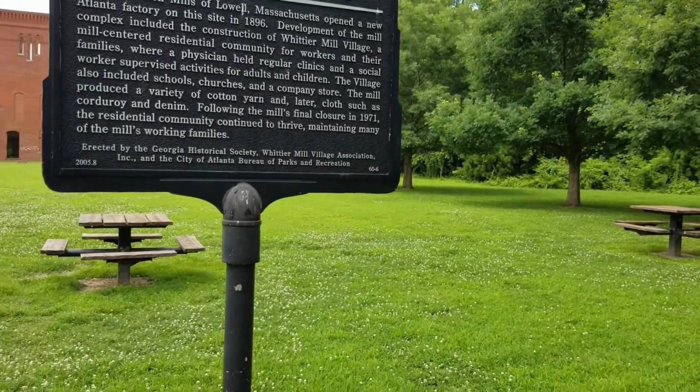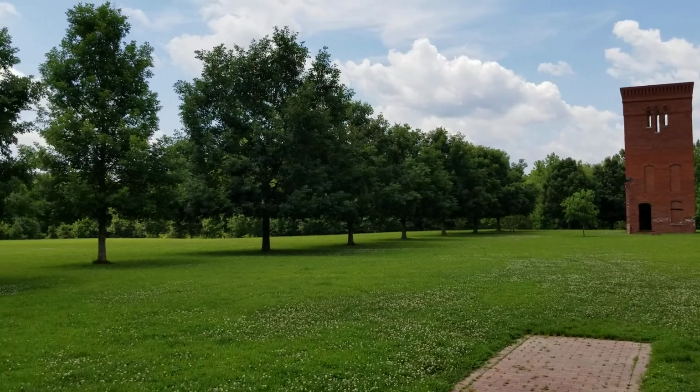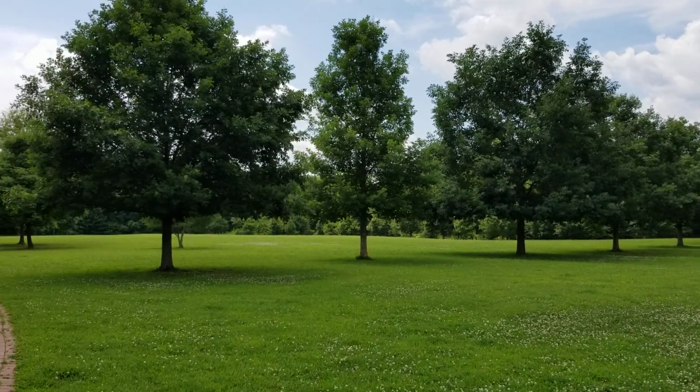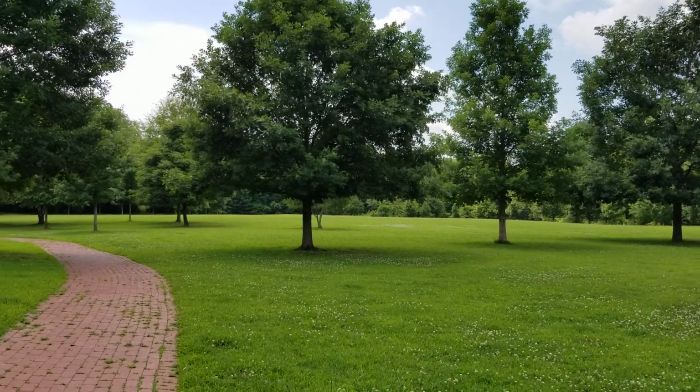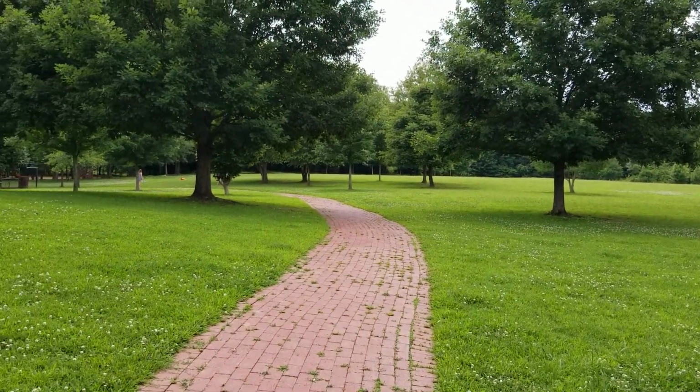Well, there you have it. How about that? Let me just pan around. Let's show you how beautiful this is. This is Whittier Mill Village Park in northwest Atlanta. This will be one of the stops on our Proctor Creek bike tour on June 24th.